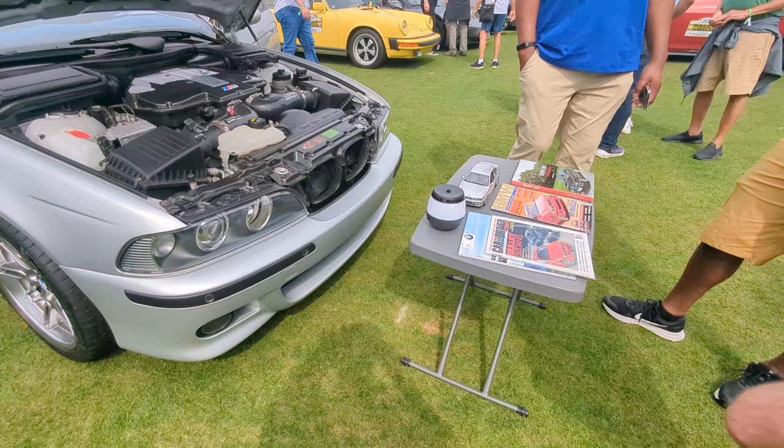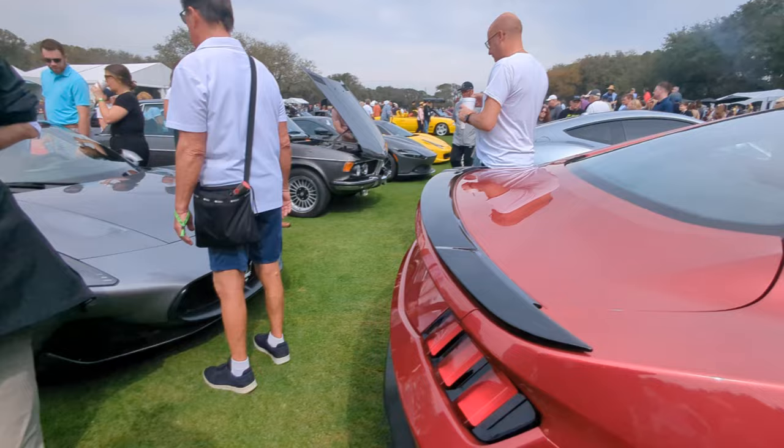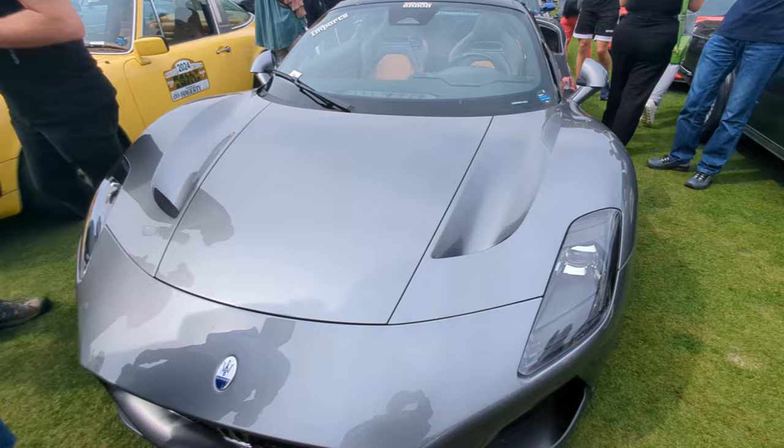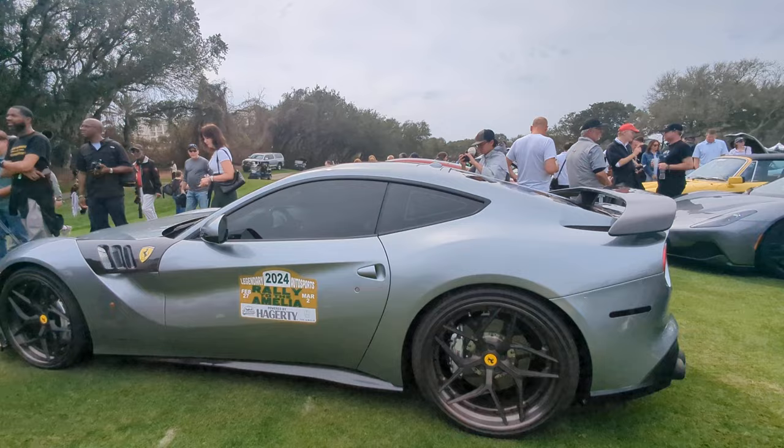There was another place. All the magazines there for the car. Very cool. Hagerty. Wow. Just a heck of a lot of cool cars here today, huh? And another MC20, Ferrari F12. So cool, huh?